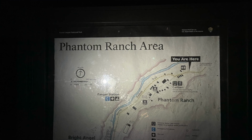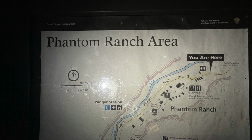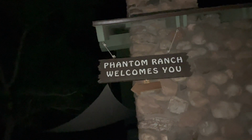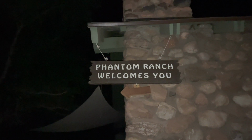We're at Phantom Ranch. It's still dark. It's about 2 a.m. We took about an hour of quick shut-eye, and we're headed up Bright Angel Trail for another 9.5 miles to the top of the South Rim. See you along the way.